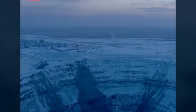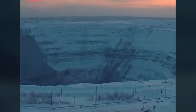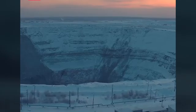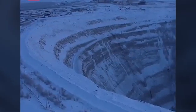By the early 2000s, the open-pit operations here were becoming less economically viable due to the increasing depth and cost of extraction. So in response, Alrosa, the state-owned diamond mining company that operates Mirny, began transitioning to underground mining. The switch to this underground mining marked a new phase in their history, ensuring continuation of diamond production at the site.